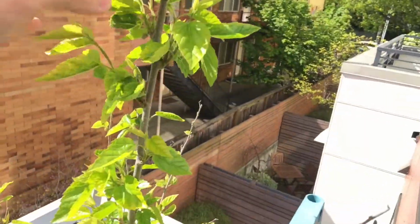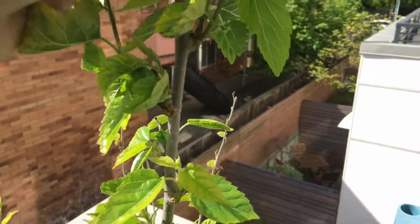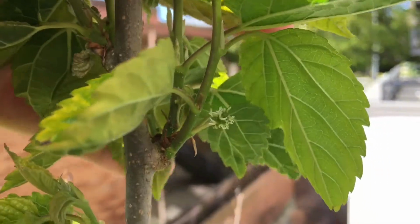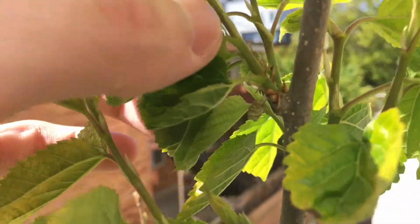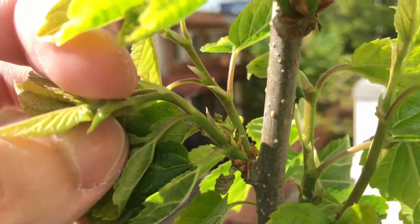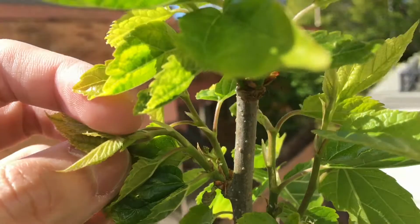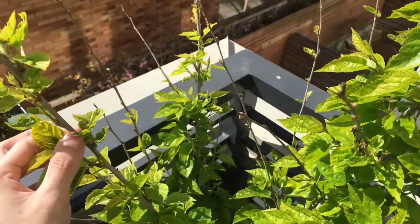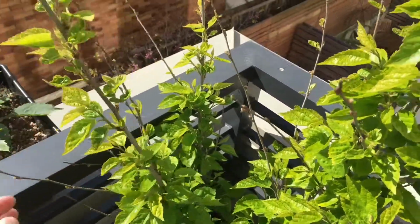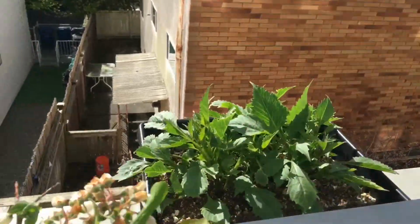Mulberry, I actually looked at it closely, and remember that little thing? That's the flower right there. Hopefully it's gonna go to the berry, and here at another node you can see a tiny flower too. So I think hopefully this whole plant is flowering, but I'm not sure if it's just a few or a lot. But I think we'll see, because that's gonna determine the number of berries we get this year.